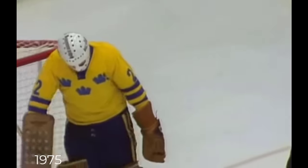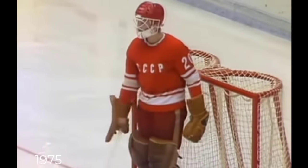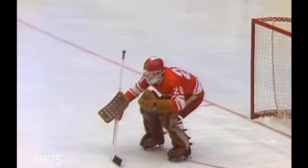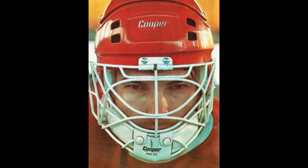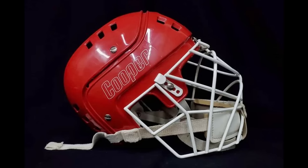By 1975, however, Tretiak wore a helmet-cage combination that was well ahead of its time. He wore a Cooper SK600, which used a heavier-duty plastic than most helmets of the time that aimed to be comfortable and lightweight, and paired it with a Cooper HM30 cage, which was a wire cage with a cat-eye design that offered great vision, but still would not let a puck through the mask. The HM30 also extended back to the ears and provided protection there as well.